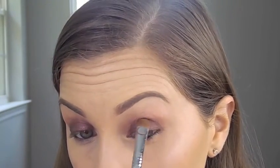And since it is a little patchy, I'm going to go back in with the shade Summer Yum in my crease just to make sure everything is nice and blended.